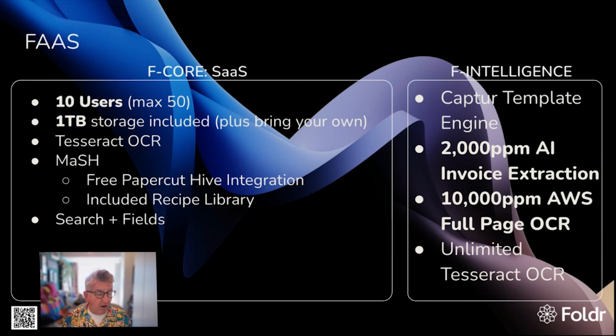New things in Mash this year: IPP printing is there. Reaching out to large language models and AI is now there. The list goes on. There's a big bunch of stuff. And we're going to be offering, it won't be on the appliance, but you can have it as part of this, a free Mash script which allows integration from PaperCut Hive scanning. So the advanced scanning client for Hive will include that Mash script, as well as a bunch of libraries which do things like file moves and renames and CSV file extracts. You can have those libraries, as well, of course, as the enormously powerful search and field stuff and the external sharing stuff as well. That is the F-Core SaaS product.